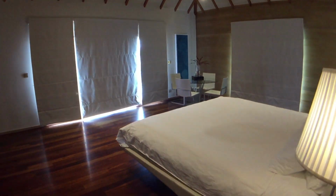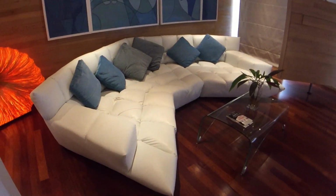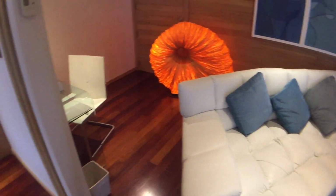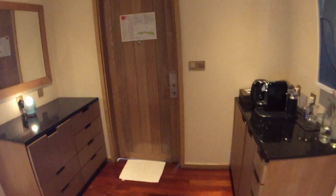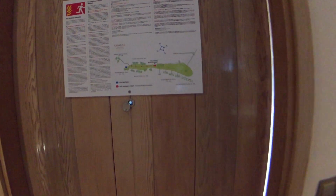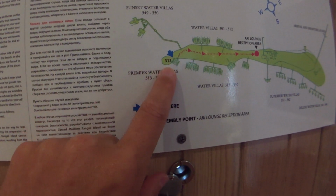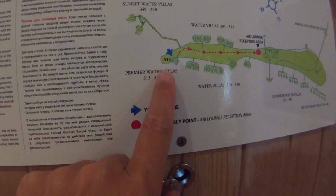OMG, it is amazing to think this room is perched over the Indian Ocean. Hello from the Conrad Maldives, Rangali Island. Let me show you a map of where we're located right now. We're in a premier water villa on the smaller island all the way at the very end. This is room number 313.